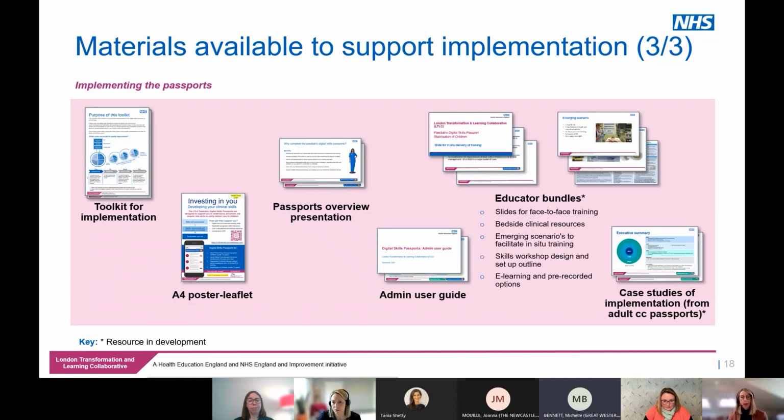From an implementation perspective, we've created a toolkit for implementation. So this helps trusts to understand how they can follow a quality improvement plan, do, study, act approach to implementing the passports, and some key things to consider in that plan phase to make sure your implementation is as efficient and successful as possible. There's also an A4 poster or leaflet that could be used to raise awareness of the passports. It's fully editable, so you can add your trust logo on, you can adapt the wording and messaging depending how you're planning to use the passports.